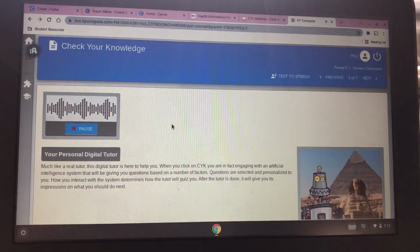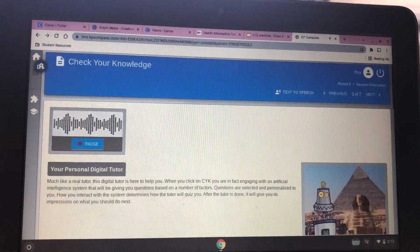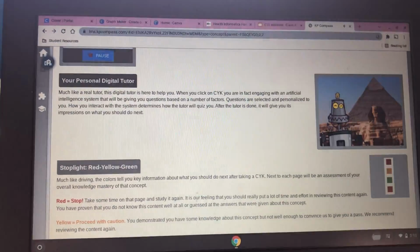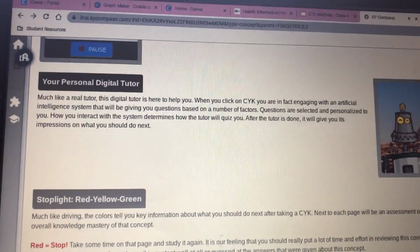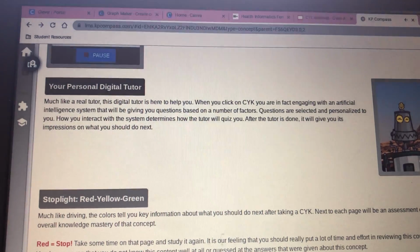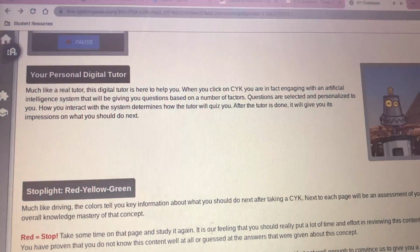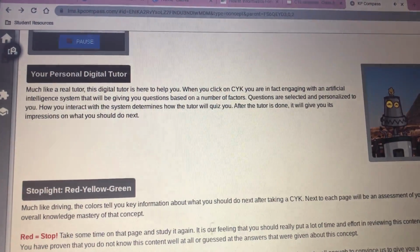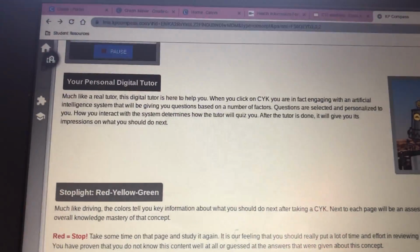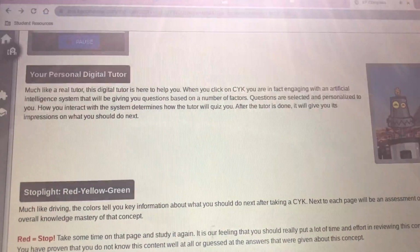CYK, a self-help tool. At the bottom of every module is a button called Check Your Knowledge, CYK. If you click on it, you are taken to a multiple choice, true/false, and short answer quiz. Go and answer these questions to the end. Unlike other tests or quizzes, this is a tool designed to help you. A percentage grade will never be reported to the teacher because all it does is report back to you on how well you understand these pages in the module.